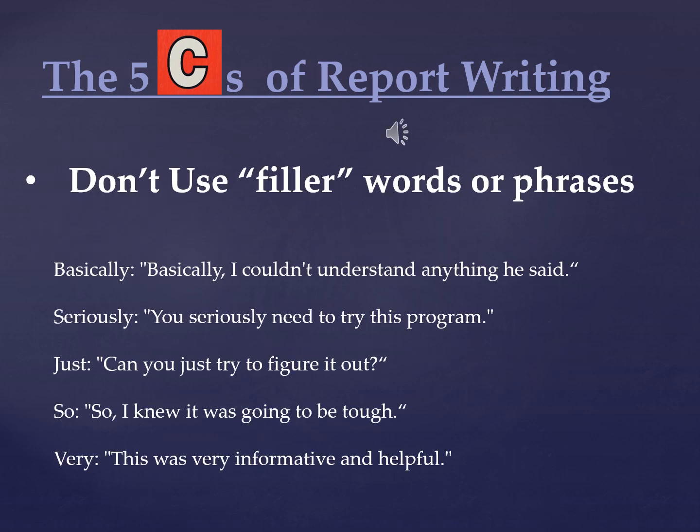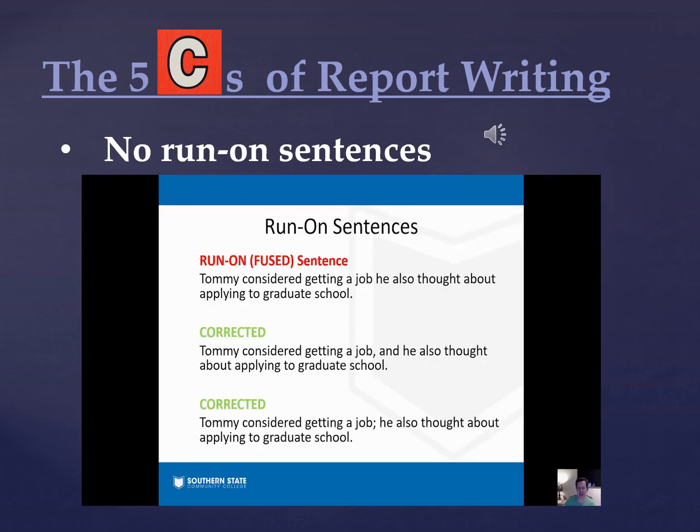Leave out filler words as this is a written document, not a conversation. The only exceptions would be when you are quoting someone. Run-on sentences will distract and confuse the reader. Remember to generally have one statement per sentence.